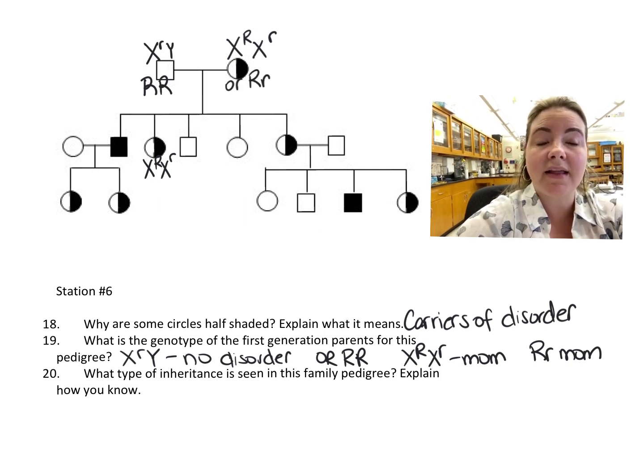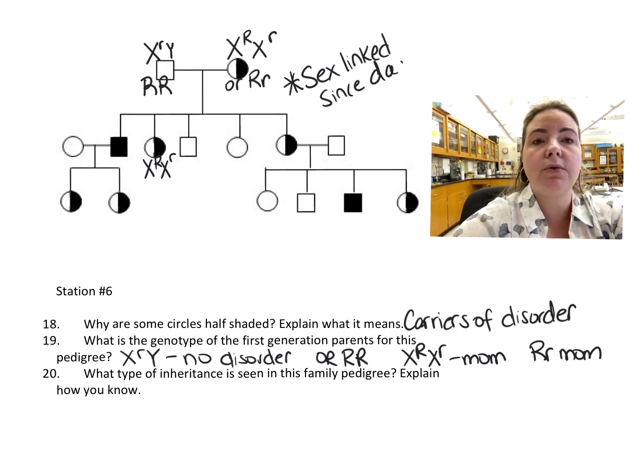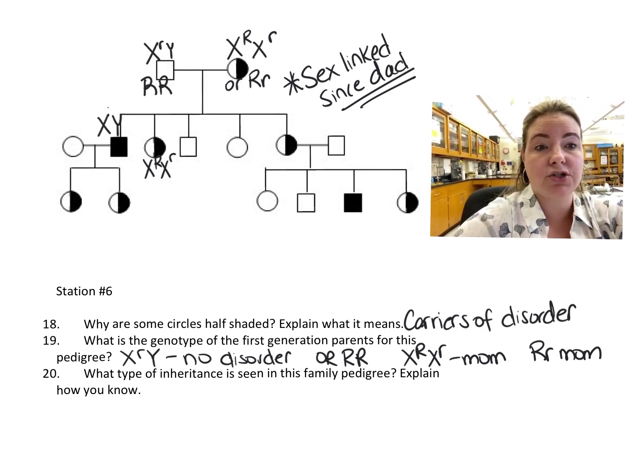If there's not, then we have to determine if instead perhaps this is a recessive disorder and dad is covering up the recessive and he's not being indicated as a carrier. So we kind of have to make some predictions. We have to figure out what the different genetic traits could be.